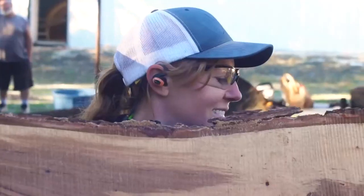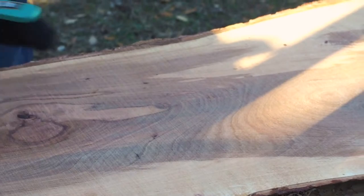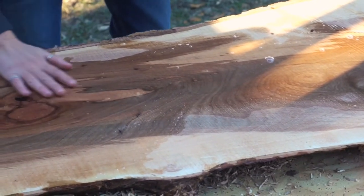I typically keep all of the slabs on the mill, but this day I was excited to see the inside of these salvaged pecan logs and also give you guys a glimpse inside. The first peek inside of a log is by far the best part of milling. You just never know what sort of surprise character is going to be hidden within.